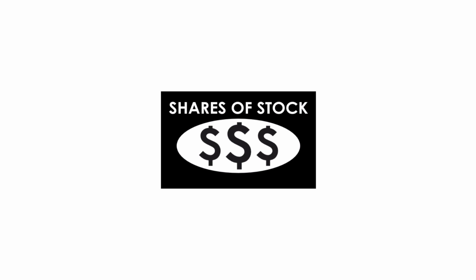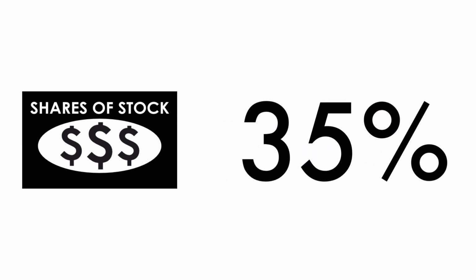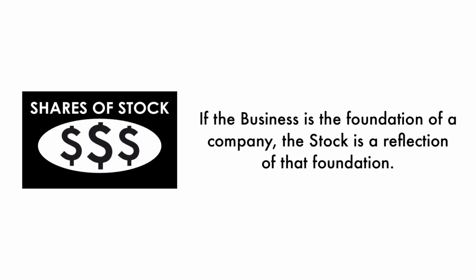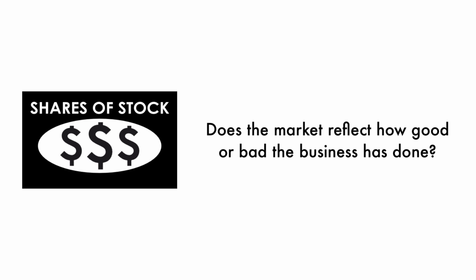Next, let's look at the company's stock. We can't easily invest in something unless there's shares available to buy and sell. That's why 35% of this analysis is attributed to the stock. If the business is the foundation of a company, the stock is a reflection of that foundation. Does the market reflect how good or bad the business has done? And how does the market think the company will do going forward? That's what the stock tells us.